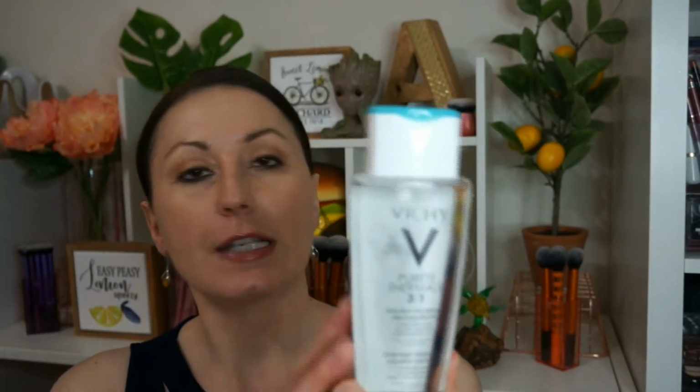Now, since I'm talking about the cleanser, I have here the micellar water from Vichy. They call it 3-in-1, which is 1-step cleansing micellar solution, cleansing water, soothing toner, eye makeup remover, sensitive skin and eyes, no parabens. I went through many of those small samples. I'm like, you know what, let me just go through this, and I do like it because it doesn't irritate my eyes. I have no issues with it.